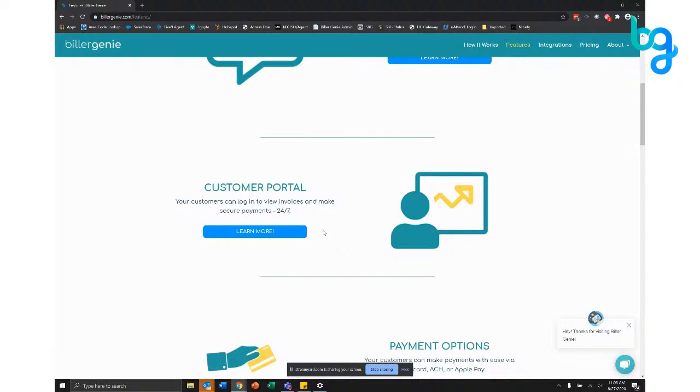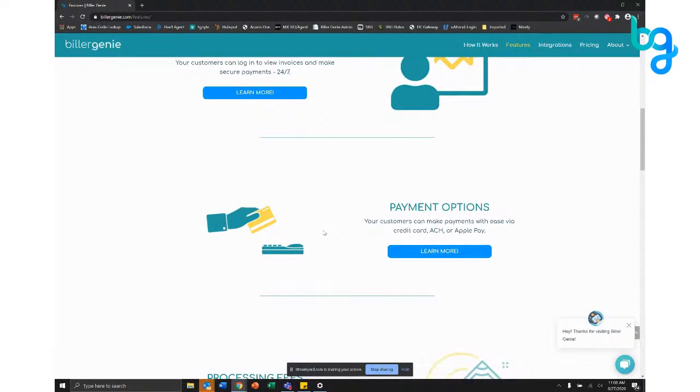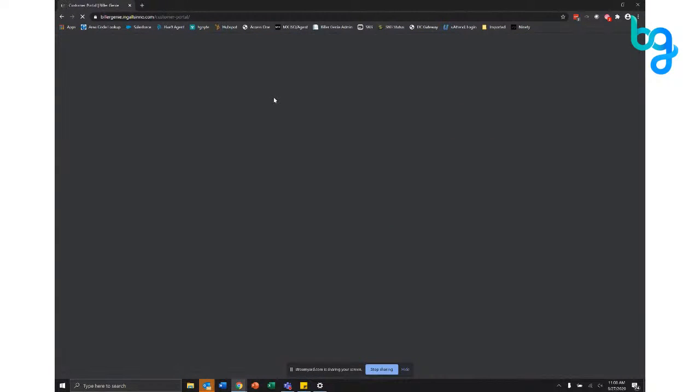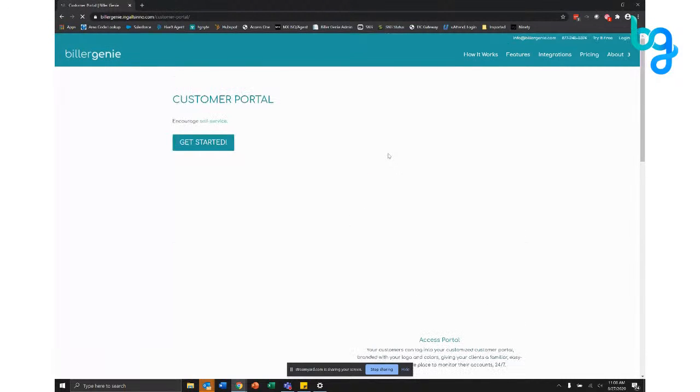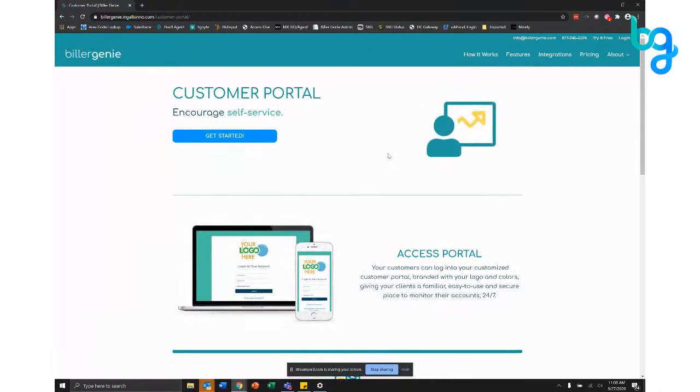They can even access it on their cell phones. We have all these different payment options. And again, on any of these features, if you click, you'll get a whole lot more information. It'll actually tell you how that feature works. So, for example, I clicked on the customer portal and it tells you, taking a little second. Sorry, the internet has been a little bit slow.